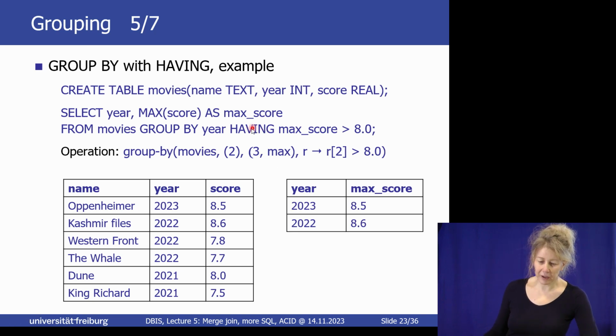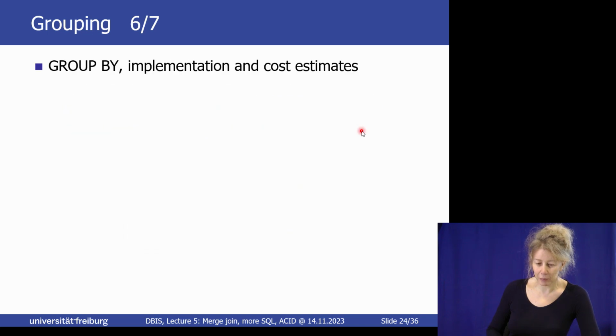So this is having. If I have a constraint on something that is only created by the group by, I cannot write it in my where clause, which would go here. I have to write it in a having clause, which comes after the group by. That's why you have having. I think it's easy enough to understand. At some point you will need it, and then you will see.